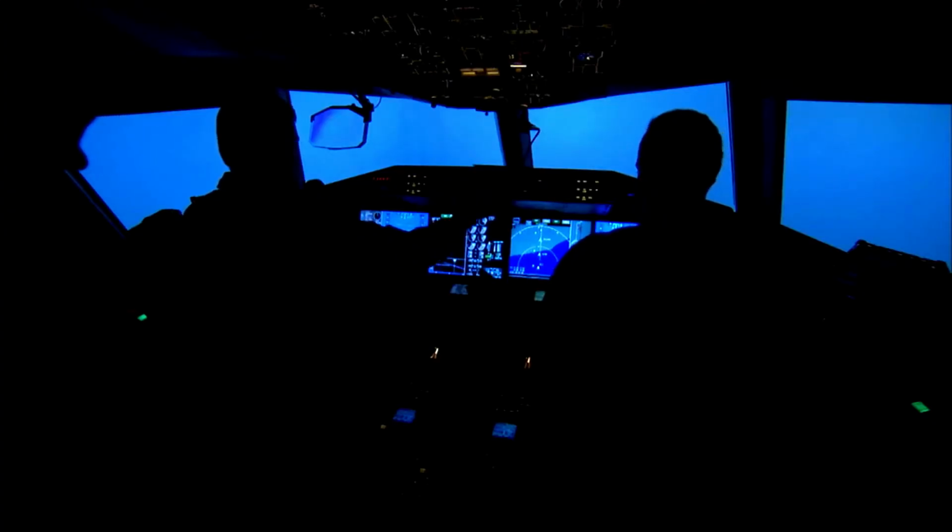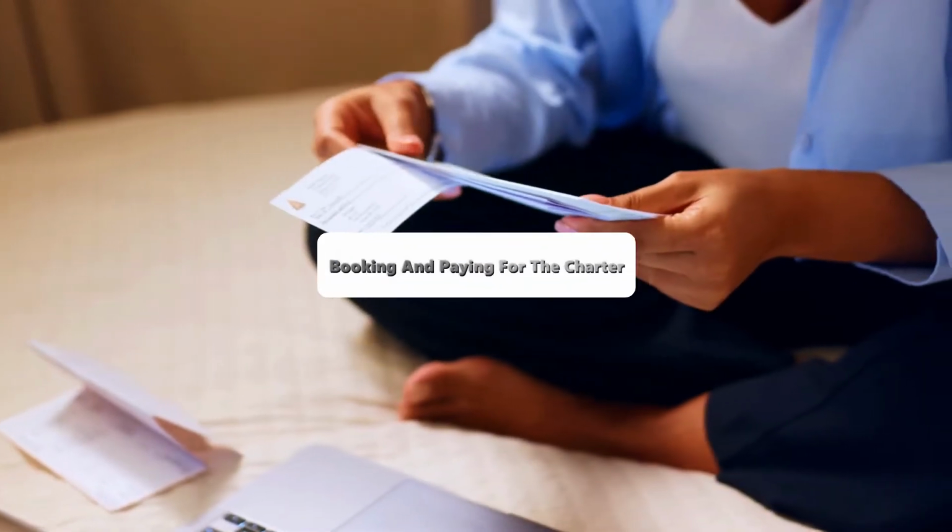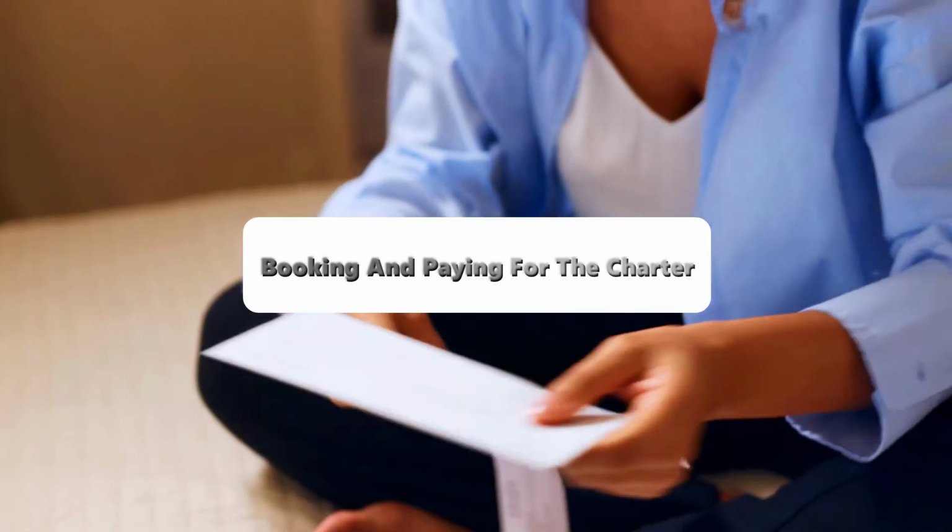These ratings indicate that a safety audit has been performed and that the flight crews meet certain safety thresholds. To ensure a high level of safety, clients should request a crew of 2 pilots who meet either Argus or Wyvern safety standards. Step 4. Booking and paying for the charter.